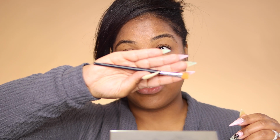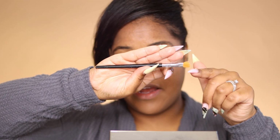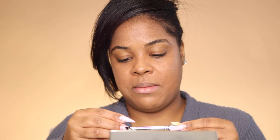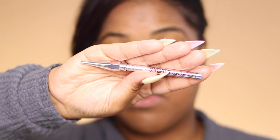So first we are going to start off with my Anastasia Beverly Hills. The writing is off of this because I just use it that much. So this is the number 18 brush, and you see how flat this is. This is what you want. The flatter it is, the more precise you can get that brow. Then we're gonna go into my Precisely My Brow Pencil, by Benefit Cosmetics. The writing on here is so small, but this is the Precisely My Brow Pencil.